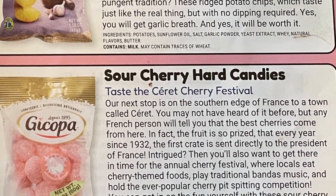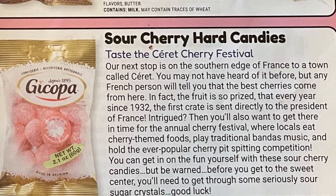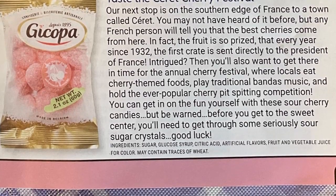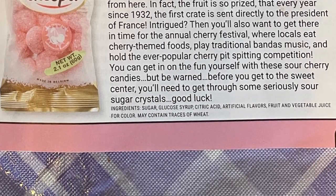It's cherry. I'm usually not a huge cherry fan. Sour cherry hard candies. Taste the Céret Cherry Festival. Our next stop is on the southern edge of France, to a town called Céret. You may not have heard of it before, but any French person will tell you that the best cherries come from there. In fact, the fruit is so prized that every year since 1932, the first crate is sent directly to the President of France. Intrigued? Then you'll also want to get there in time for the annual Cherry Festival, where locals eat cherry-themed foods, play traditional bandas music, and hold the ever-popular cherry pit spitting competition. You can get in on the fun yourself with these sour cherry candies, but be warned, before you get to the sweet center, you'll need to get through some seriously sour sugar crystals.